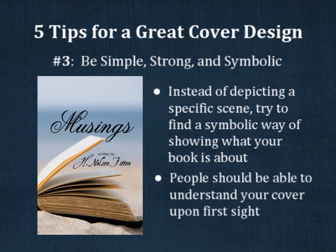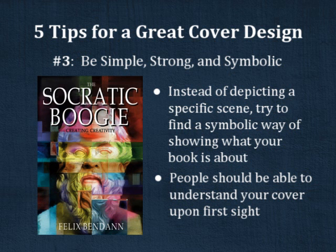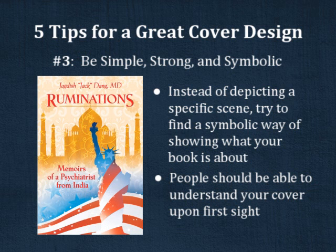Try to come up with a simple, eye-catching idea that anyone will understand upon first sight. Keep in mind that most people will see your book as a tiny picture on a bookstore website or out the corner of their eye in a bookstore. In either instance, a strong, simple, symbolic cover is much more likely to catch their attention than one that is complicated or cluttered.